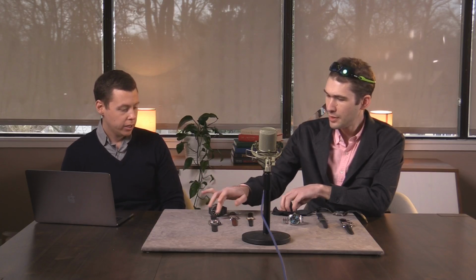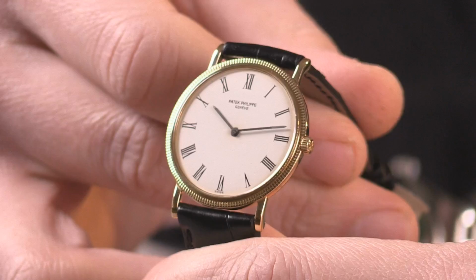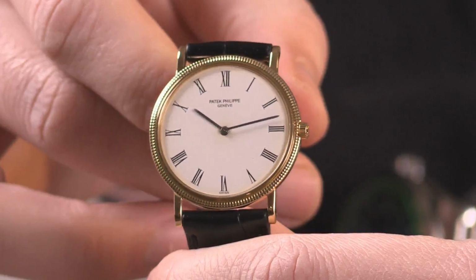I'm going to start with a watch that, for me, when we discussed the pricing category, I had just priced the watch out on the website, and I knew that this was one that I wanted to do. So let's start with the Patek 3520D. Okay, there we go. So yellow gold Calatrava, iconic in appearance, quite conservative, hobnail bezel, white Roman dial. I mean, this is as quintessential Patek Philippe as it gets.